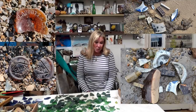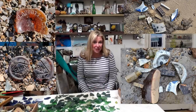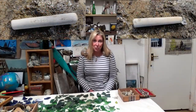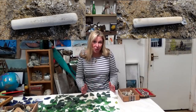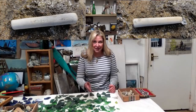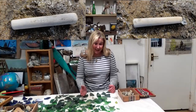And I was particularly excited, in fact I don't think I've ever been quite so excited, to find a clay pipe stem, because I've got to be honest, it was the last thing I was expecting to find. I find a lot of them on the River Thames, but I just wasn't expecting to see one sitting there at China Camp, and so it really made my day.